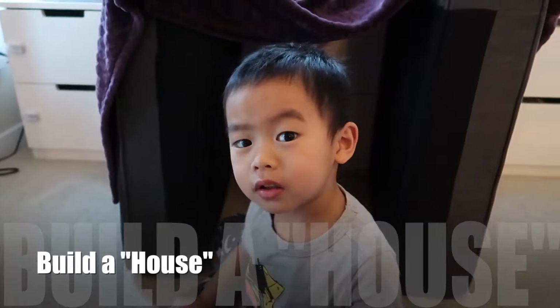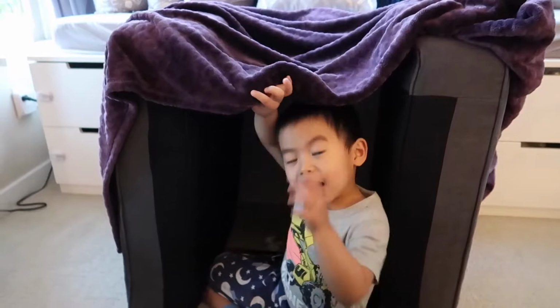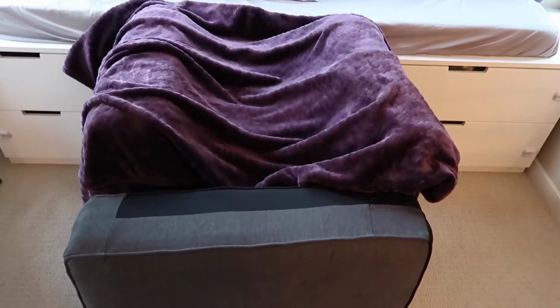It's open. No, it's open. Let me close it. Open blankie. Go inside. Bye. So he likes to pretend that this is his house. So I just use 3 sofa cushions and use a blankie or throw blanket as the roof. And we can open the door here and close the door. And there he is. Hi.